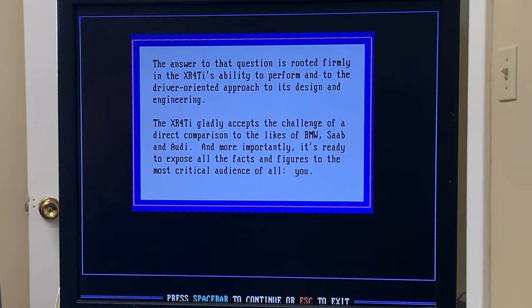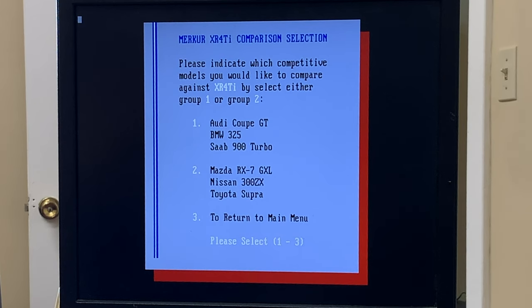Tell me more. The answer to that question is rooted firmly in the XR4TI's ability to perform and to the driver-oriented approach to its design and engineering. And more importantly, it's ready to expose all the facts and figures to the most critical audience of all, you. Please indicate which competitive models you would like to compare against XR4TI by selecting either Group 1 or Group 2. I'm going to go with the Mazda, Nissan, and Toyota.